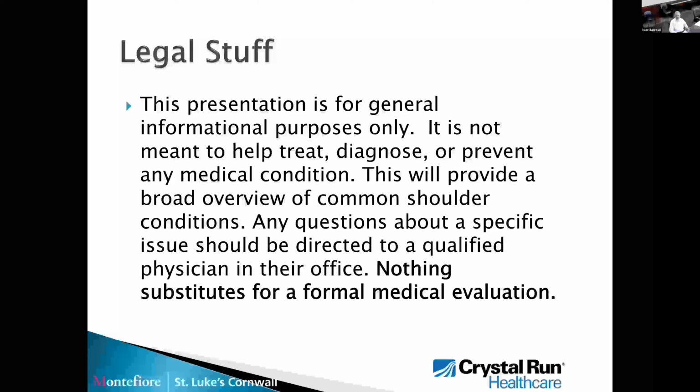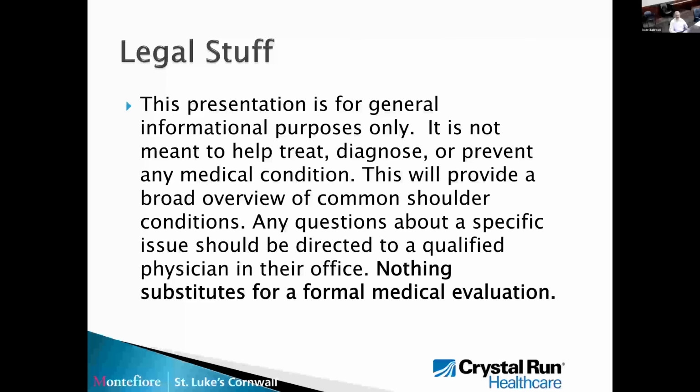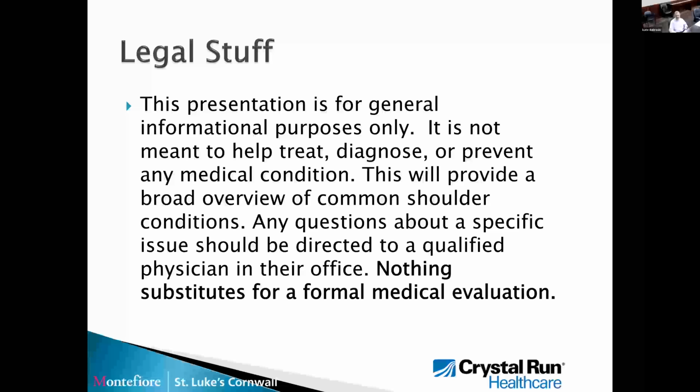A little bit of brief legal stuff. As I put there, this presentation is only for informational purposes. It's not meant to help you treat, diagnose, or prevent any medical condition. I'm going to provide an overview of common shoulder conditions. If you have any specific questions, please direct them to a doctor. Really nothing substitutes for a formal medical evaluation.